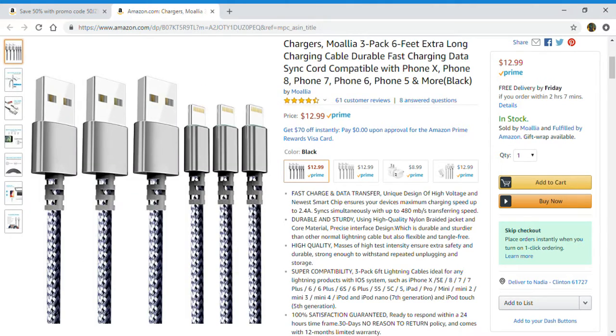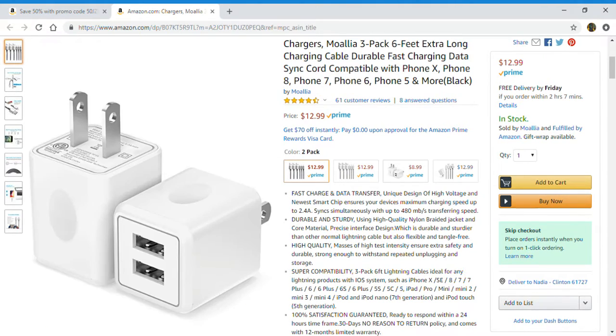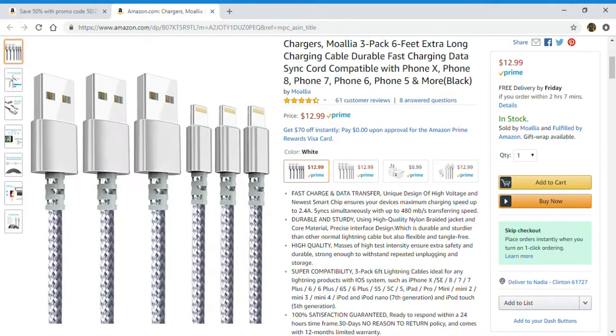So there you guys have it. That is the Moalia 3-pack 6 feet extra long charging cables. They also have black, white. Here's a 2-pack in a white and black, or WH and BK, white and black.